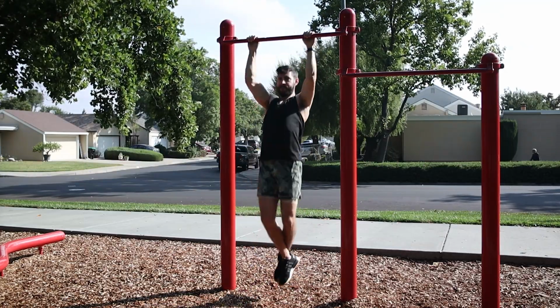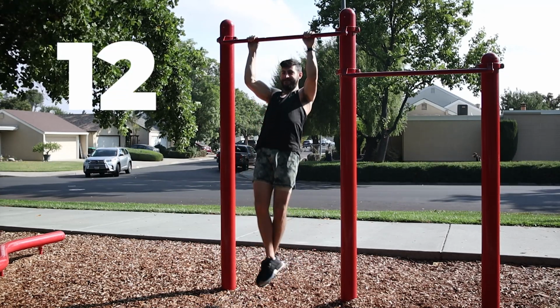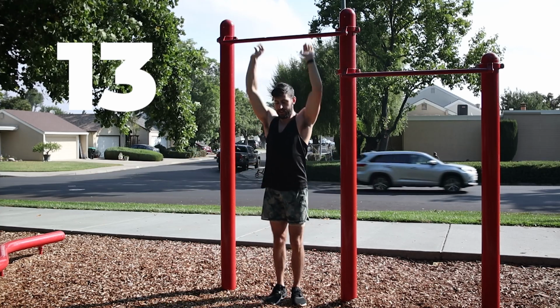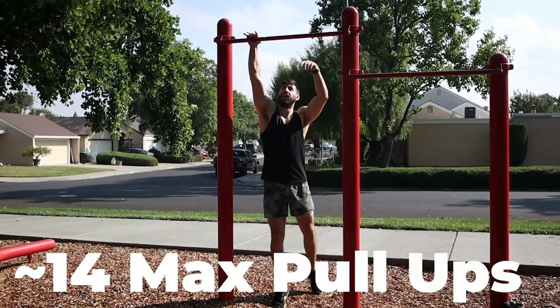Just doing a bunch of pull-ups here, and I've gotten to about 13 pull-ups. I probably have one more that I could do, and I'm just gonna save a little bit of my strength and test out the muscle up.